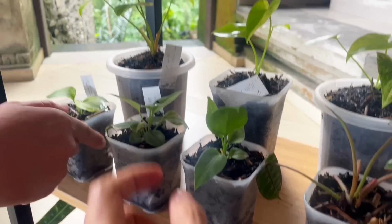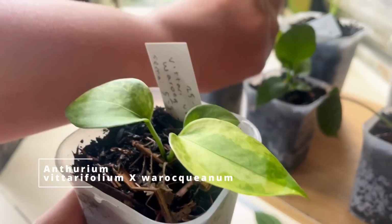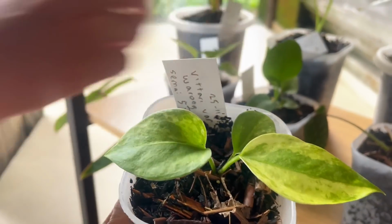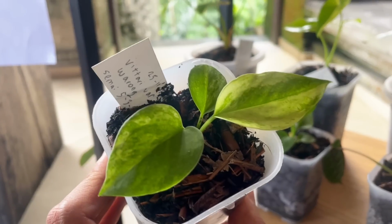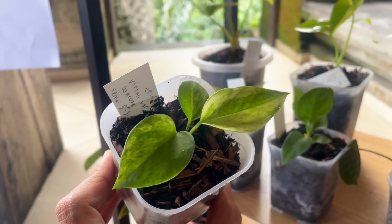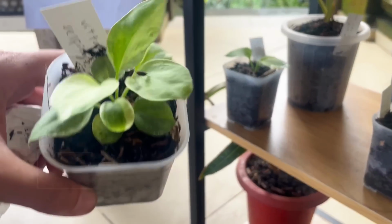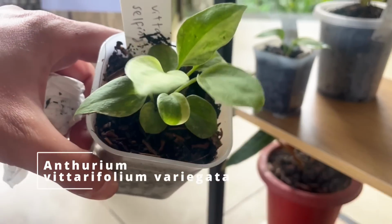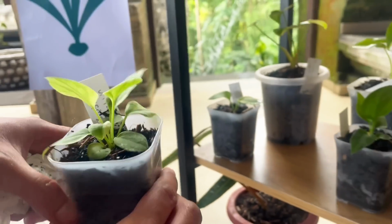Okay. And this one is Vitarifolium X Warraquenum. Oh, wow. Do you have a bigger one back home? No, not yet because I'm still growing it. I mean, I'm still waiting for it to show the mature form. Yeah. And this one is a selfing product. So, this Vitarifolium, it's a species. Yeah. Vitarifolium variegated by itself.